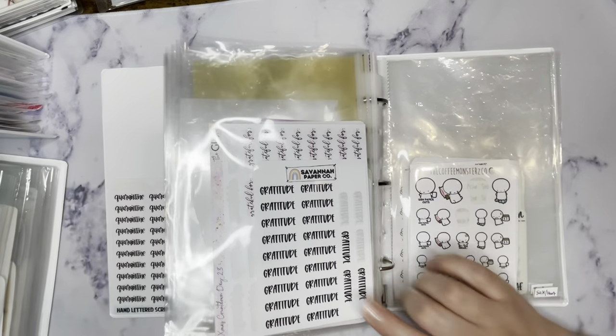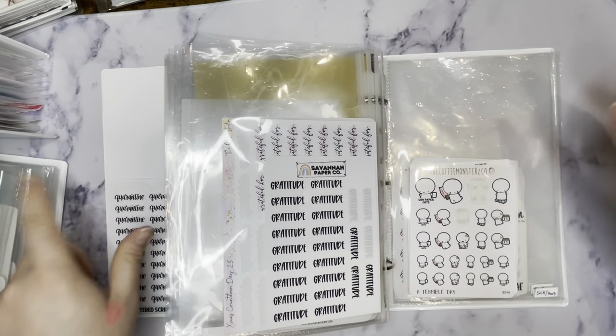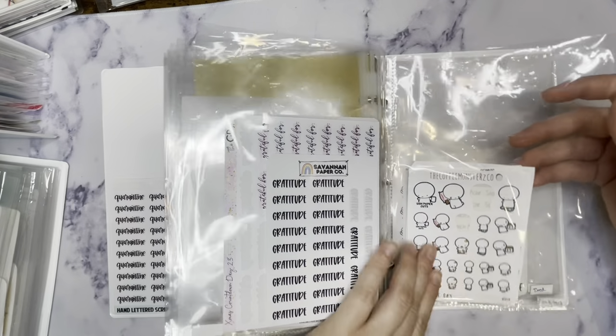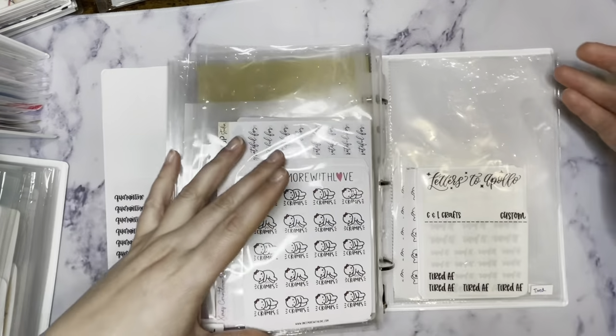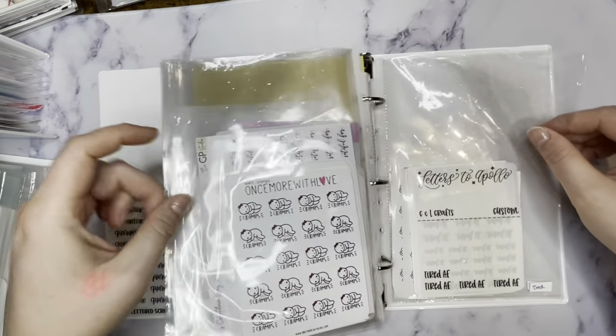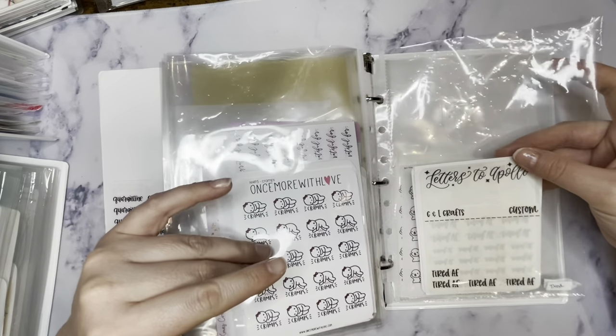Here's gratitude. Gratitude needs to move because I get why it's here in the emotions, but I don't think to check here. So this needs to be moved to the other to-do and that kind of stuff. This is sick and hurt, period, which I don't suffer from my periods anymore now that I have the shot. So that's nice. I don't have to worry about it. But once in a while, I will get cramps and I can mark it.